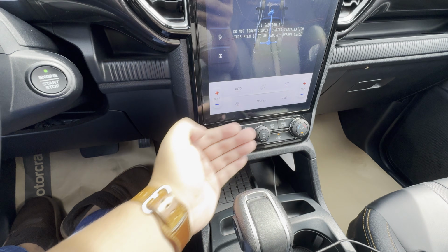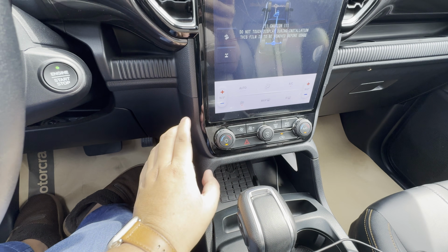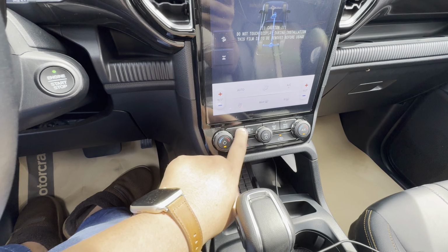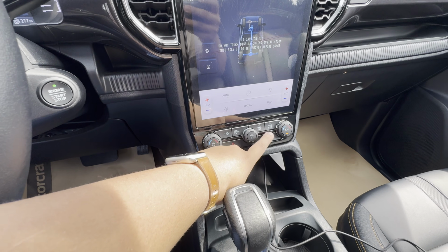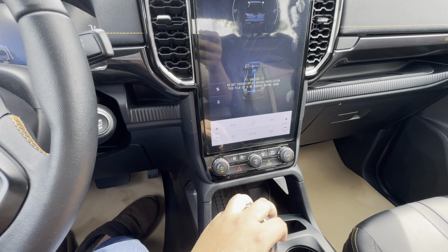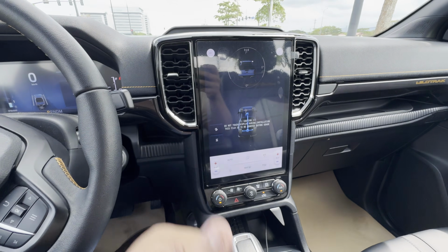And in here you have your air conditioning controls, and this is for the temperature on the driver's side and temperature for the passenger side. Fan speed is right here. Max defrost and max AC, and this is your volume knob for the head unit. So let's go and check out this very massive head unit right here.